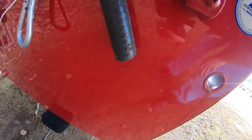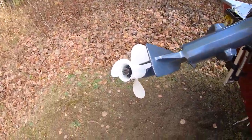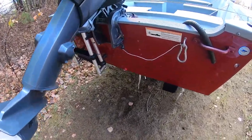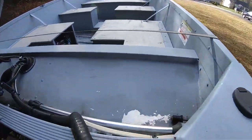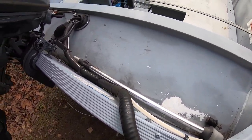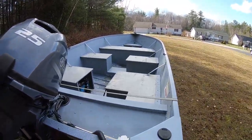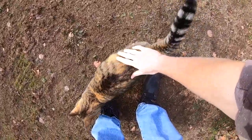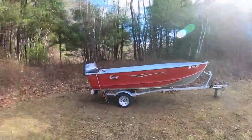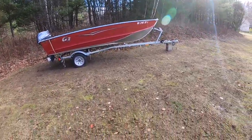Bilge right there. Get the water out. Oh, that rain we got last night, it's leaked right through, so. That's good. Kitty. That was easy. I had to put the motor down and let the water drain out, so nothing freezes inside that and gets screwed up.